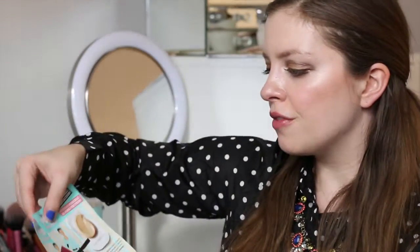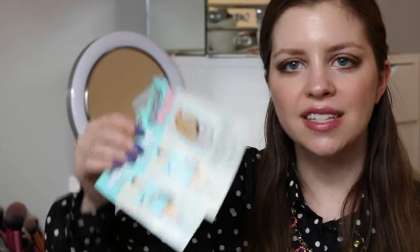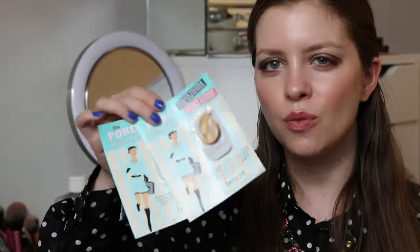Okay, so I have two of the Professionals. Now I use these together because just one packet wasn't quite enough to cover my face. And I like the Professional. I think it's a pretty good primer, but it's not my absolute favorite. I don't think it's necessarily one I would go out and buy on purpose. So while I like receiving the samples, would I rebuy it?